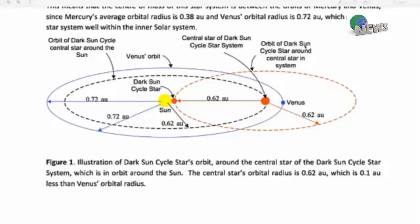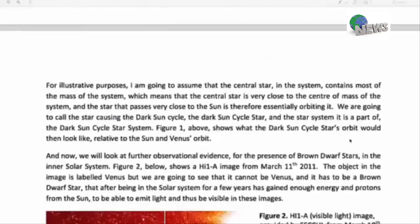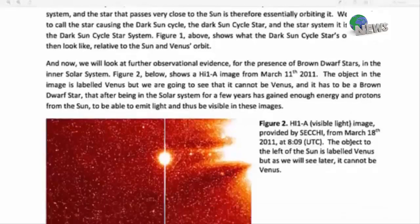around, and then the orbit of dark sun cycle around the central star in the system is this other one that gets in front of the sun. And I don't know how long we've been traveling in parallel with this thing, but based on what I see from SETI over a period of time, it's been a while, right? So assuming that that diagram was true, let's just jump down.